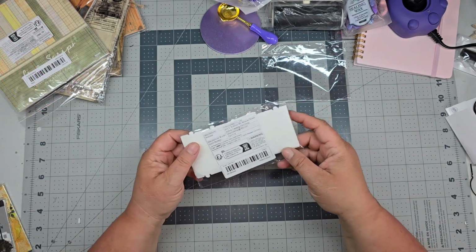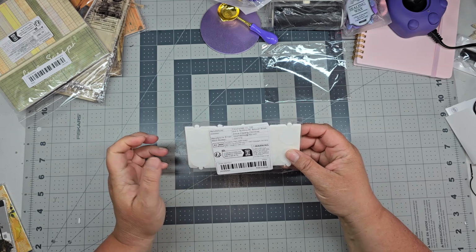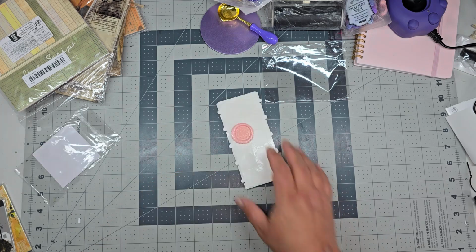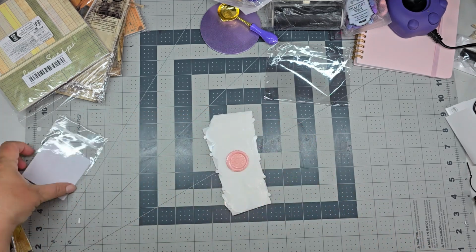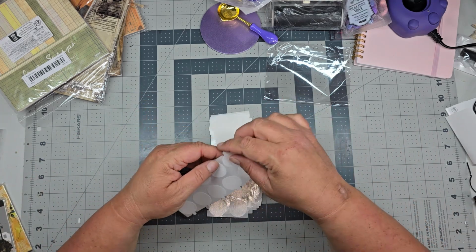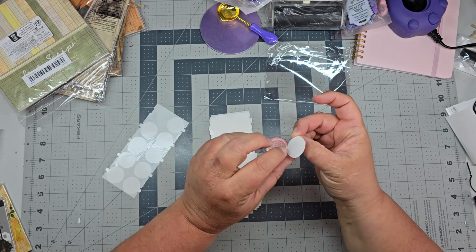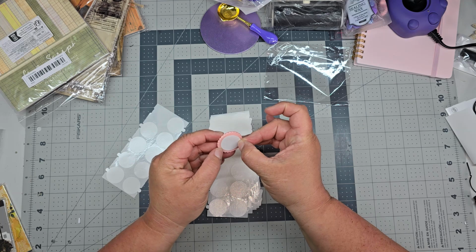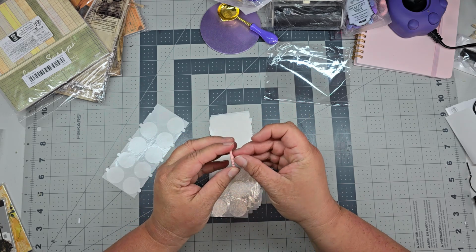So, going along with the wax seals, I had told you in the last video that they actually make double-sided tape for wax seals, and that's what these are. So I already had a bunch of wax seals that I made up with my other wax. So what you do is you just peel these off. Easy. You attach it to your wax seal on the back. And then you peel off the backing.